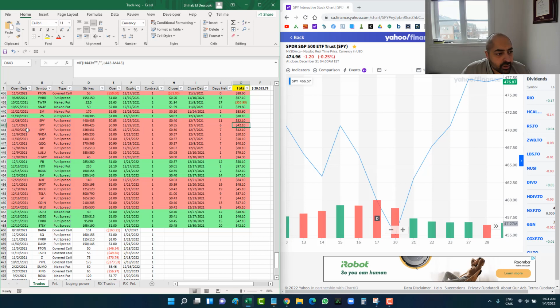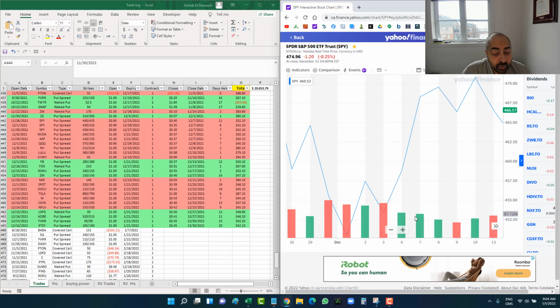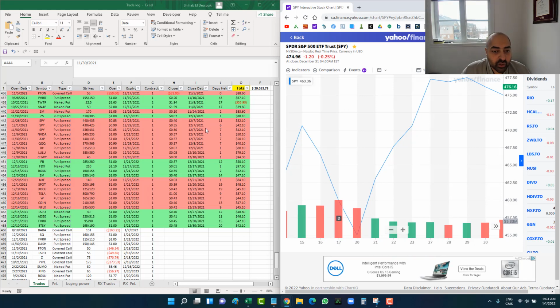Next here, SPY, November 30th, another SPY put spread, 436, 431. On November 30th, SPY was trading at 455. I sold a put spread at 436, 431 for 85 cents, expiring December 27th. Now on December 27th, SPY was trading at 477. So this one as well would have expired worthless, but I ended up closing it 7 days later for 30 cents, giving me a net profit of $42 US.